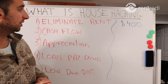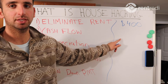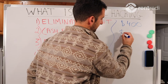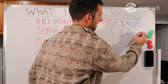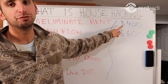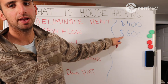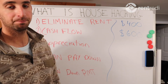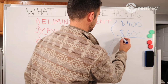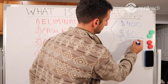Right, my cash flow was $600. So I was actually making $600 over the mortgage. Right, so there's $600 a month. So when I move out, I'm able to re-rent my portion for $400 a month. So no matter what, my cash flow when I move out or when I'm there is a total of $1,000 a month, right? So this here is $1,000 per month, or $12,000 per year.